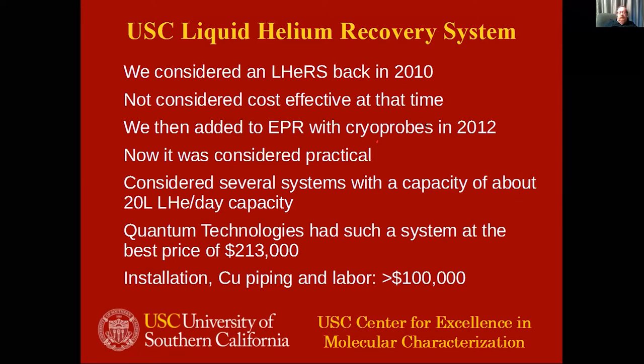We added two EPR systems with cryoprobes in 2012. And with their extra load, going through, in some cases, 100 liters in a couple of days, we now considered it a practical consideration. We checked out several different systems with about a 20 liter per day capacity. Quantum Tech was the best one we found at that price, for a little over $200,000. And the installation, all the copper piping, was over $100,000.